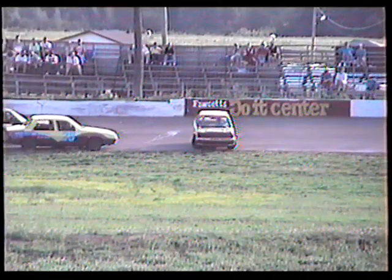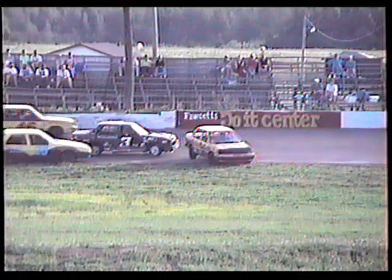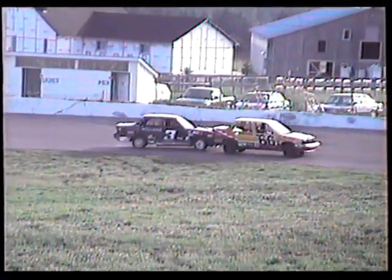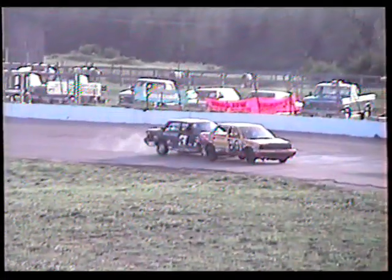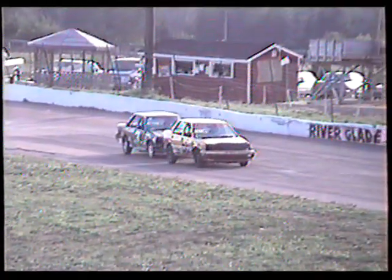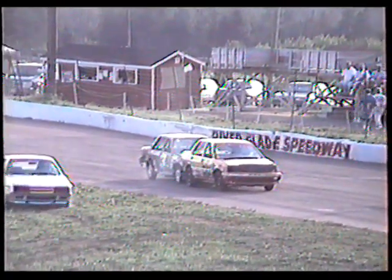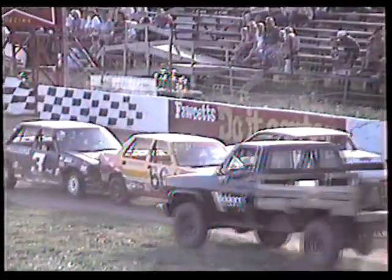So we got a caution on the speedway one more time. That'll tighten things up. We'll get them spun around, ready for green one more time. Can't be too many laps left. So we got 7 down, 3 to go this time by. We'll get them realigned and ready to go. So we got 69 Gary Wilson on the point, the 54 Leon Allward there in the second spot.